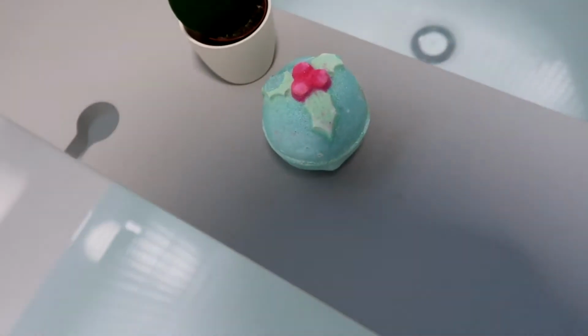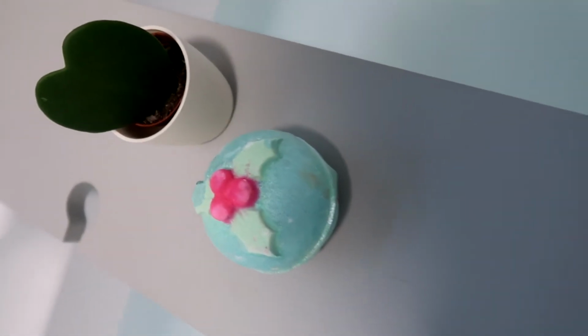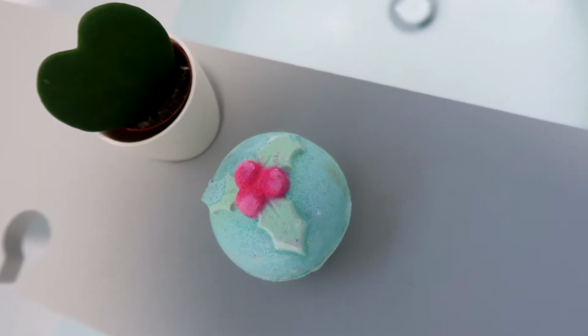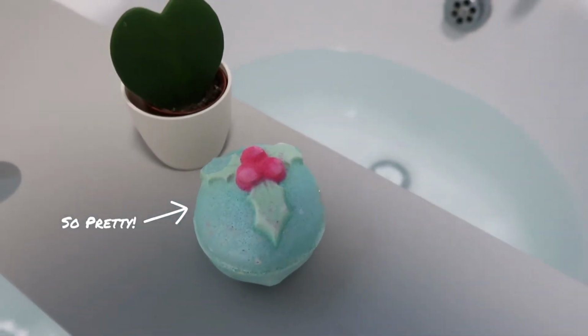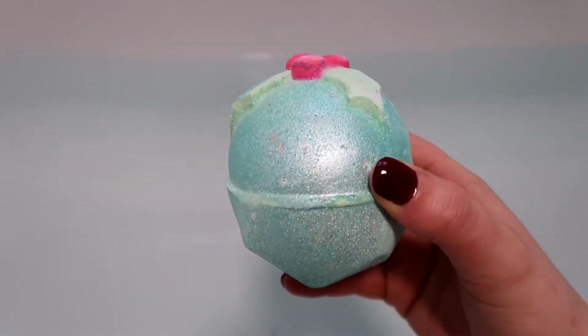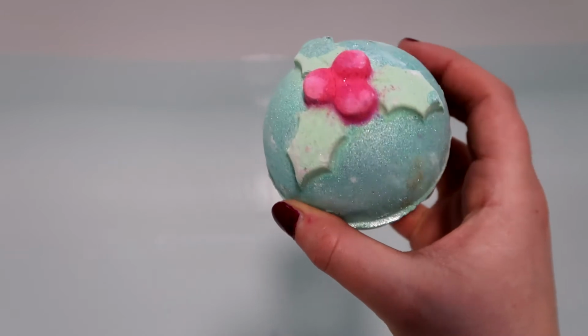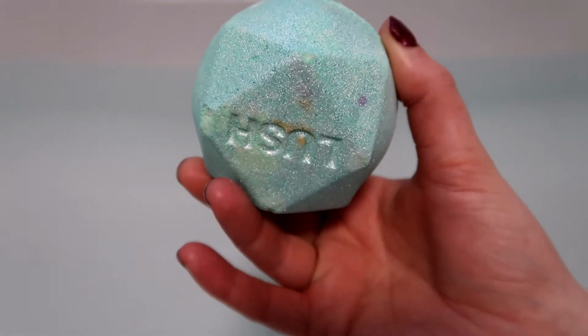So Lush have released this beautiful bath bomb. It is called Hey Hollywood, and it retails for £5.95. And I absolutely love the design. It is stunning. I love the colour. I love how shimmery it is. And it is super in the spirit of Christmas. So I'm definitely a big fan of it as it stands at the moment.